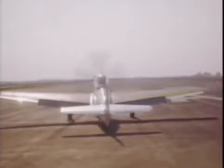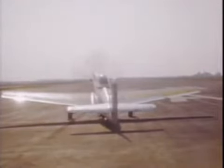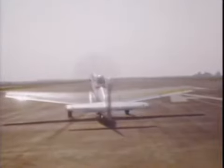The P-51 came into being in a roundabout way. The plane was designed to meet a British order as the United Kingdom scrambled almost too late to equip itself for the war that had engulfed Europe.